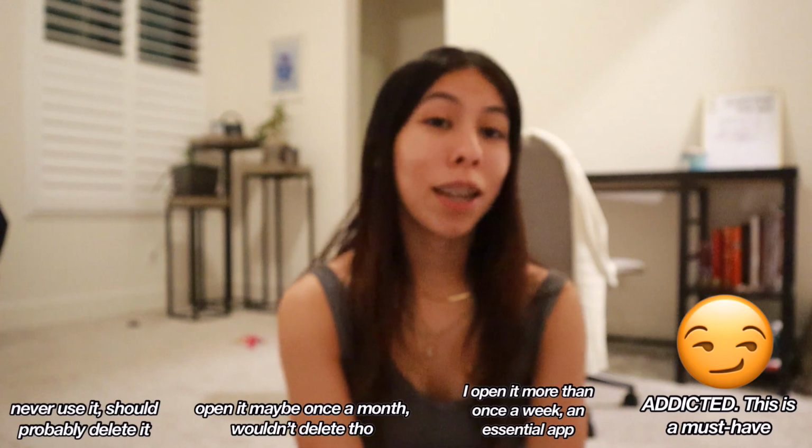And then you can also set budgets. You can say, okay, I don't want to spend no more than $50 on clothes this week, or on restaurants. On a scale from the emojis, I would say I'm addicted. I check it every single day, I'm not gonna lie. You gotta have it if you're an entrepreneur. Not even if you're an entrepreneur, if you just make money, you gotta have it.